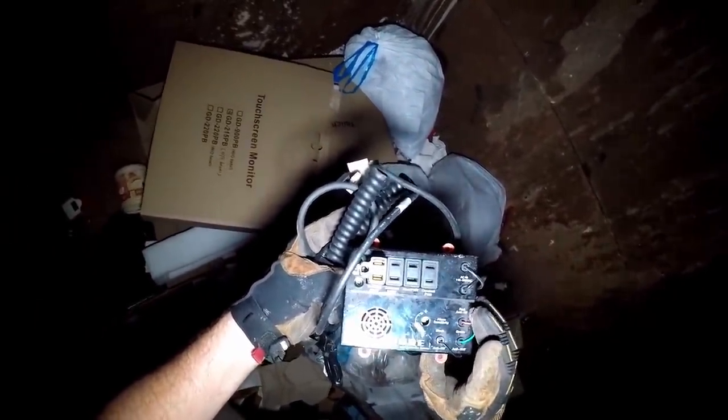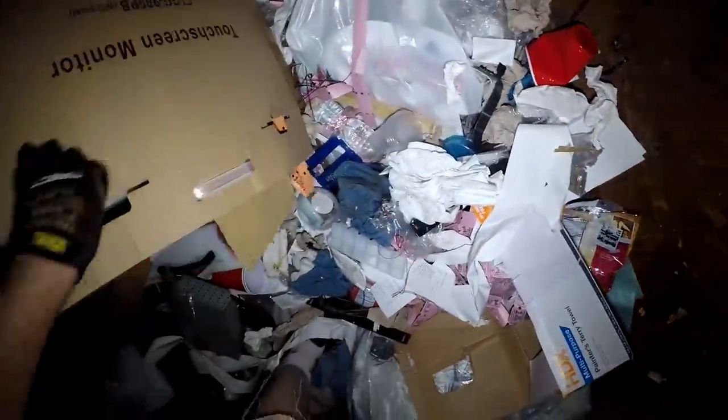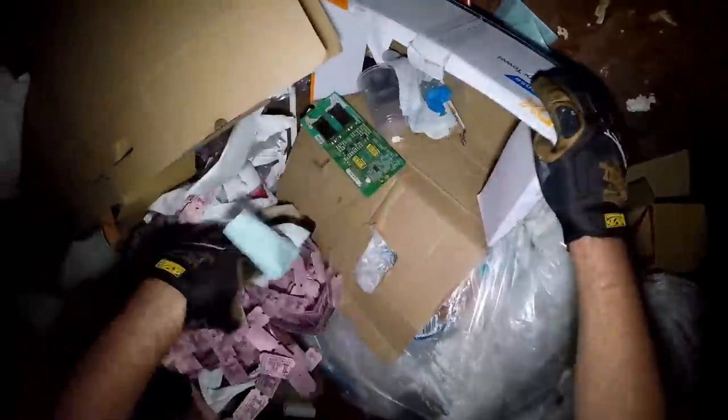What the heck is that? Ogre! It's an ogre, but it's not Shrek. Power supplies. What's the color of tickets, man? Oh. Load up on these wires. Look at all them tickets, man. Tickets, bro.